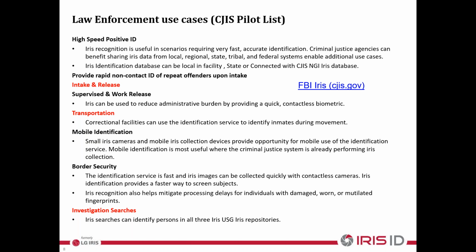But it's common for an agency to actually have their own local database for iris matching. That's one of the things that ImageWare brings to the table. And then also be able to reach out to a state level, from a local to a county to a state level, and then up to the federal level where data gets shared. More and more states are adding iris recognition. And recently, we have Texas, California, Arizona, New Mexico, Georgia. I believe that Idaho, Illinois, and Michigan are just about to turn it on, but don't quote me on that. It's getting really close, though.